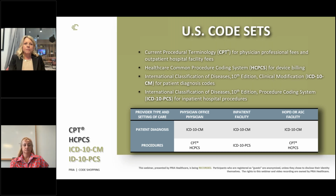When we look at the different types of procedures, we have CPT codes and HCPCS codes that are specific to a physician and in the setting of care of a physician office. Moving to the middle part of the table, we have ICD-10 procedure codes that are specific to an inpatient hospital setting in a facility. And then in the third column, we have CPT and HCPCS both that are applicable for the hospital outpatient department setting and ASC setting, and which defines payment for the facility.